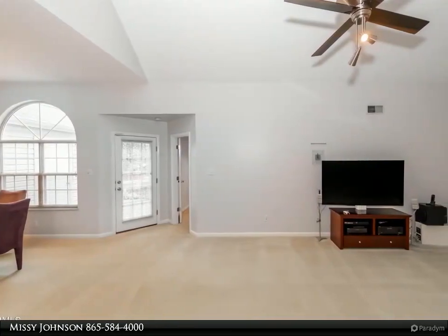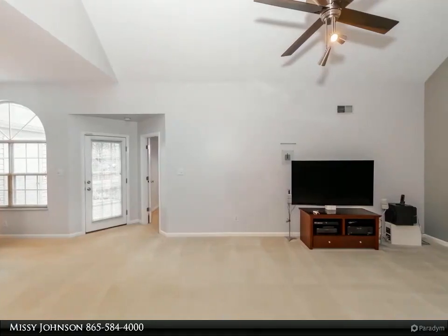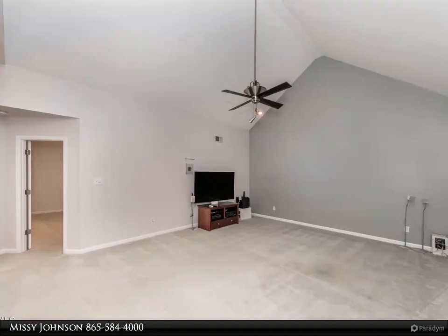waiting for you. Please note that the flat-screen television and cabinet in the living room convey. If other pieces of furniture are in the house, these are negotiable.